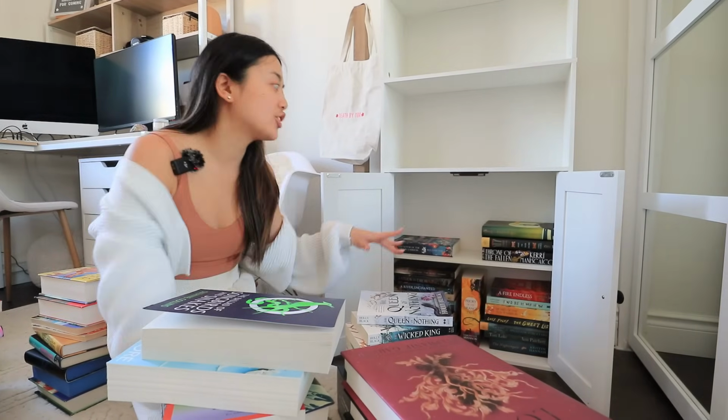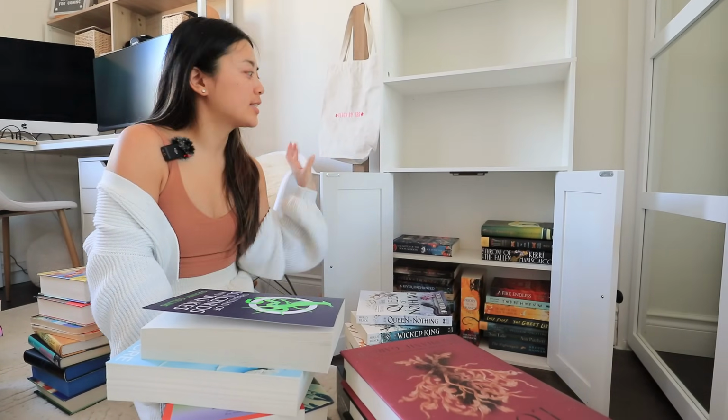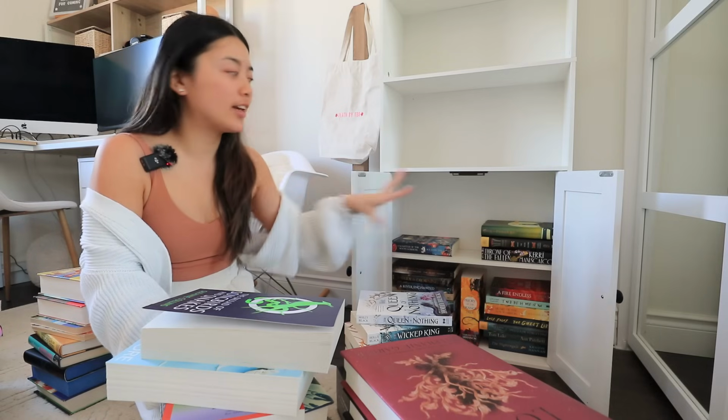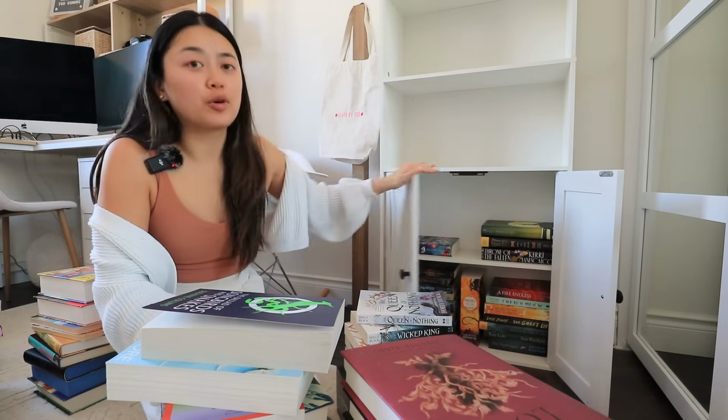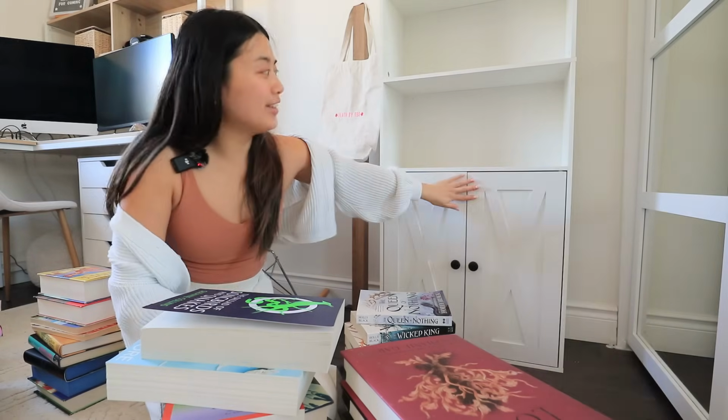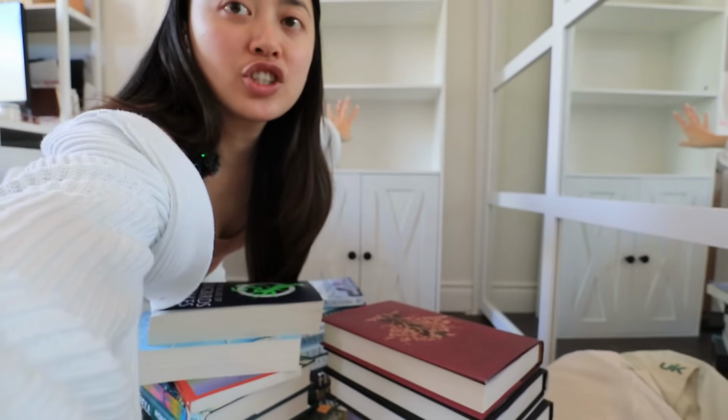I feel like before I just had miscellaneous books mixed into my TBR and it was driving me mad. And then I had books that I had never read up on my shelf. So I really like how everything's a lot more clear in here. So that's out of the way. I'm going to do this tall shelf first.